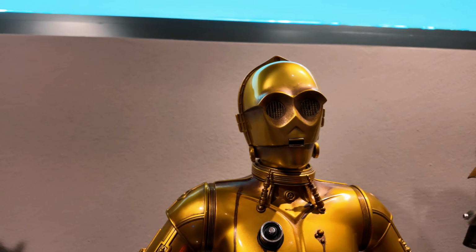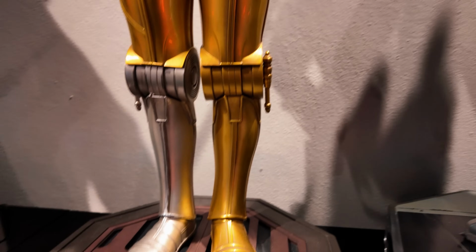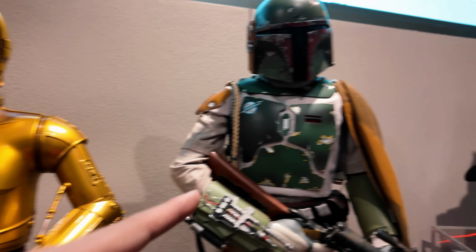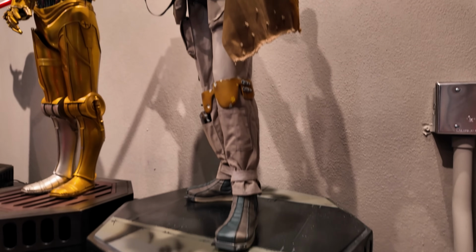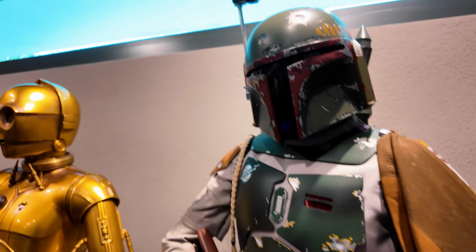Got the C-3PO. That one's really pretty. And then this is one I've almost bought more than once, the Boba Fett. Boba Fett's got a real nice size to it. Love that base.